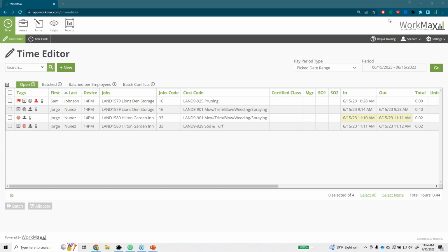So in terms of implementation, the normal implementation time for WorkMax is 2 to 8 weeks, and that's typically more dependent on your organization than ours to make sure that we can get all of those different meetings in that we need to set up the integration, do the administrative training, as well as train the employees in the field. But if you guys are ready to get up and going quickly, we can do that as quickly as 2 weeks.